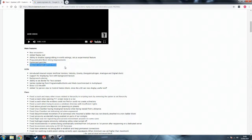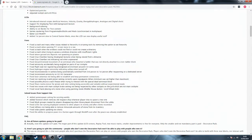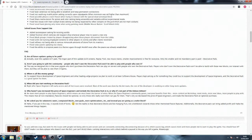And also cockpits now have LCDs in them. Those little screens that you saw in the cockpits in the last update, they were able to turn on and off when you turned the ship on and off. Before that, they just always stayed on, and now you can actually get them to display handy information, which is really handy. Also, in the new pack, they added a new cockpit called the Industrial Cockpit.